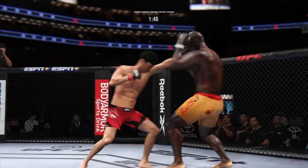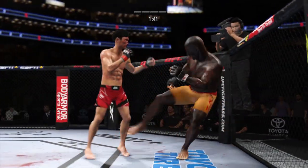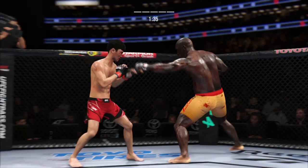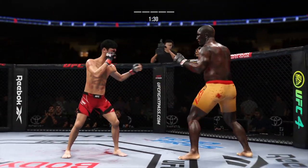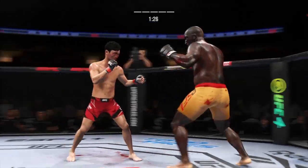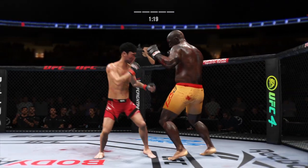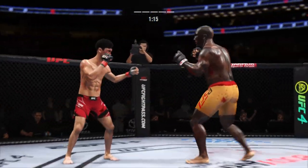Connects with a right. All right, he closes the distance, gets the single collar tie. Look at the force behind that leg kick. Again, he's looking for that left. It's not there. Liver kick. You're losing. Give me this takedown. Oh, good job defensively there to block the strike by the Korean Super Bowl.